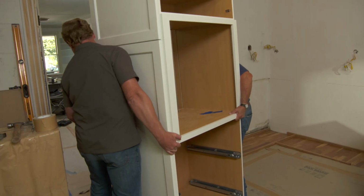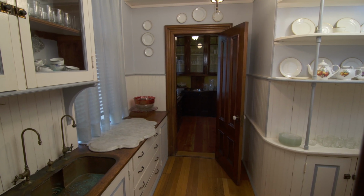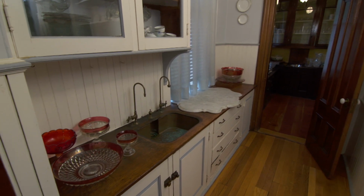Let's start with the oven cabinet. All right, now let's pick it up. Often, they were custom built on site. They were only as good as the carpenter.